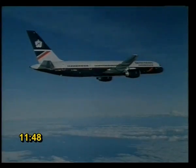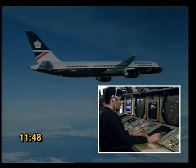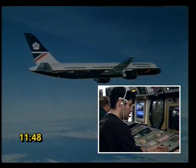The Ruhr sector controller transfers Speedbird 850 to the Hamburg sector frequency.